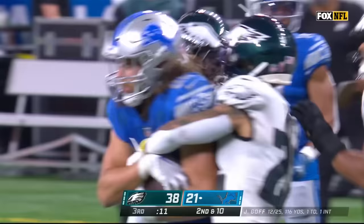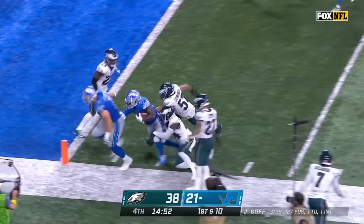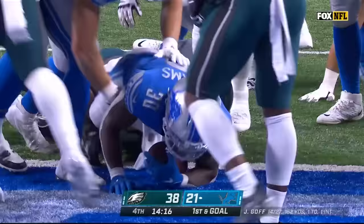Here's Goff on the comeback to Swift. Spinning away from Hargrave for a first down and more. DeAndre Swift. It is a handoff for Jamal Williams. He's in. Touchdown, Detroit.